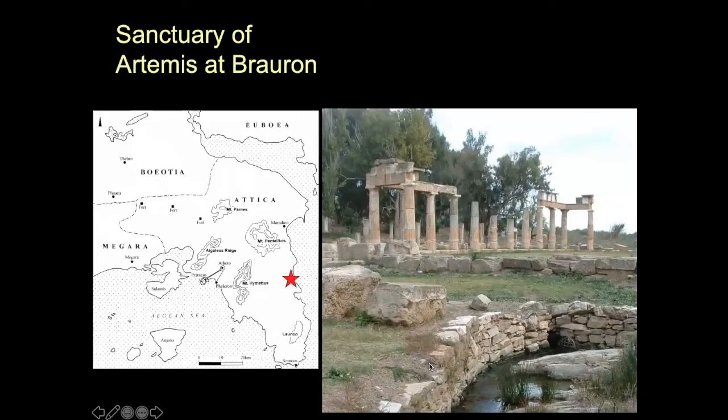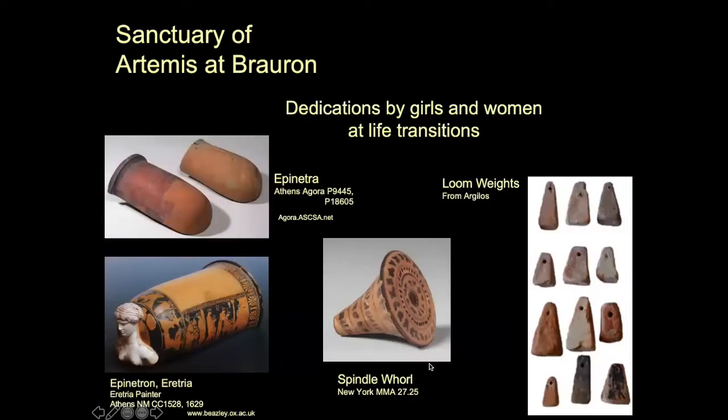The women's sanctuary of the goddess Artemis at Brauron in East Attica provides valuable information about women's clothing. Many offerings survive from here, especially weaving equipment, similar to what you see: thigh protectors for wool working, spindle whorls for spinning, and loom weights for weaving.